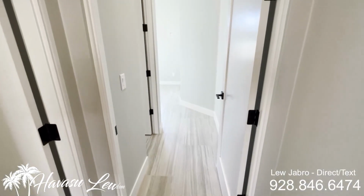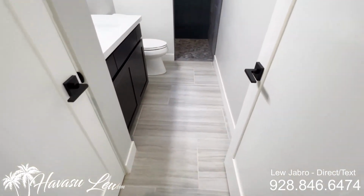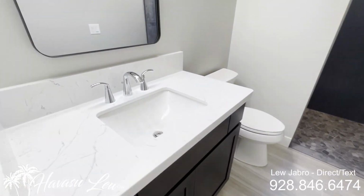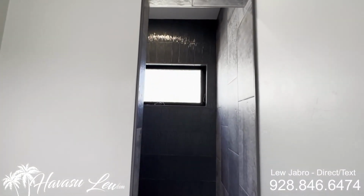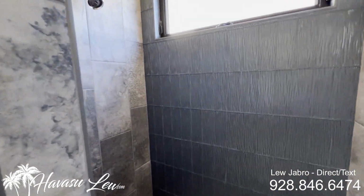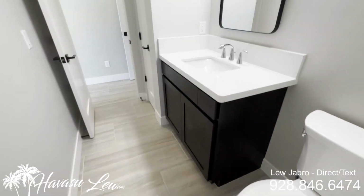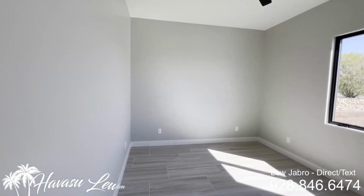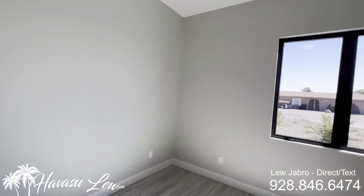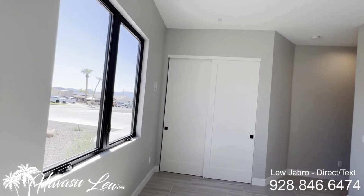So you have the second master at the front of the house, end of the hallway. So it has obviously its own bathroom. Quartz counters, and this one has a little bit different of a shower, nice walk-in shower. The tile all the way to the ceiling. Very nice looking. So you have the third bedroom in front of the house, which is the dual master suite. It's like a junior master suite. 8-foot double closet doors.